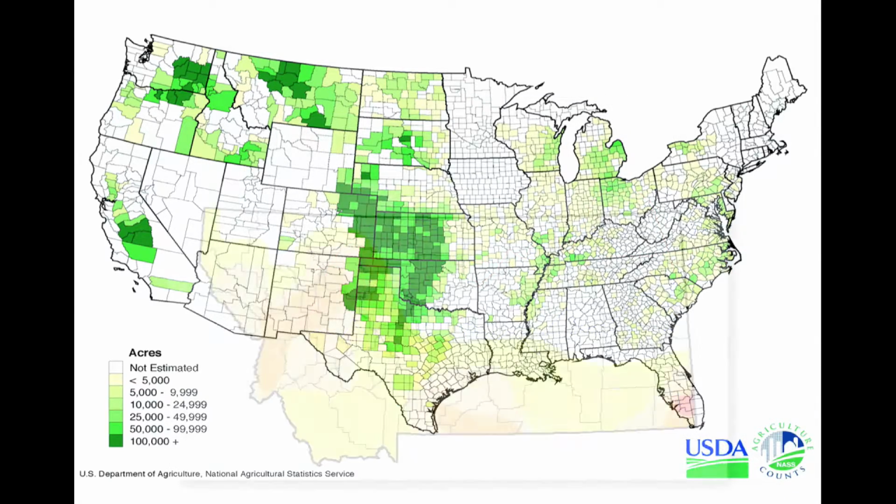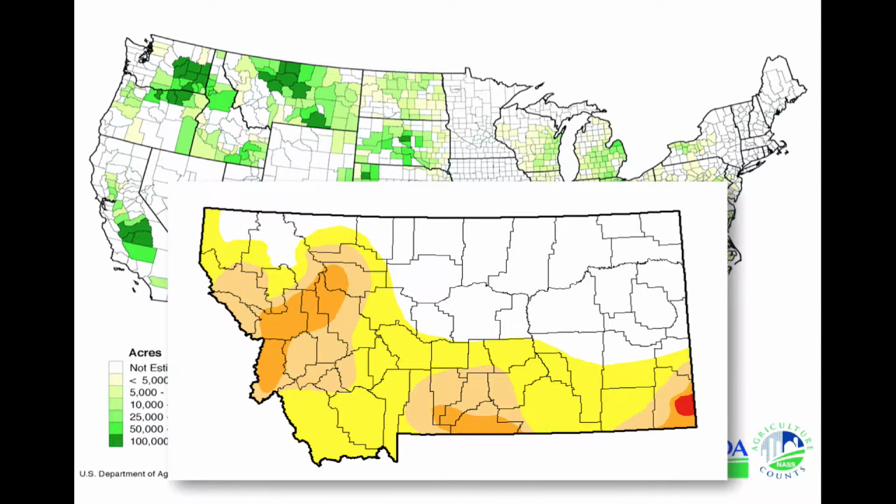Now in Montana, yields for wheat and small grains look great in the northern regions, but drier conditions in the southern part of the state will likely lower yields. The current drought monitor shows how both the southern part of the state and the mountains in the west are in the first few stages of drought.